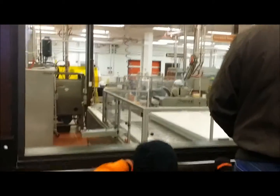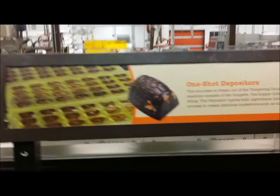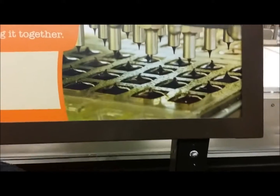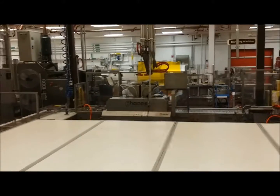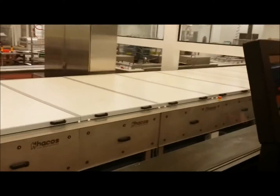Right over here. One shot depositor. Wow. This is cool. Machine. They squeeze chocolates in there in each of the containers. Wow. Look at that. That's a one-shot depositor. Are you ready to go? At the end of this hill, they have some chocolates for you to try.